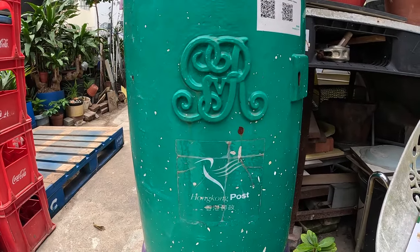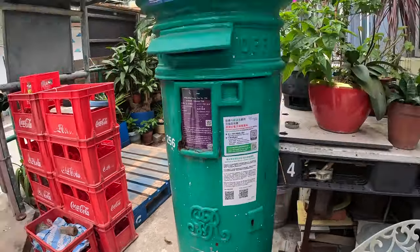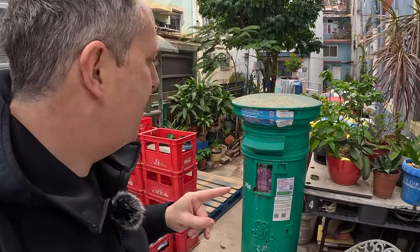There we go, GR, and it's even got the V in. Some of the George V don't have the V in, they've only got the GR. But this is George V, so between 1910 and 1936. And it's pride of place here on the main strip of the restaurant. So if you do come here, do get some seafood and check out that George V post box.